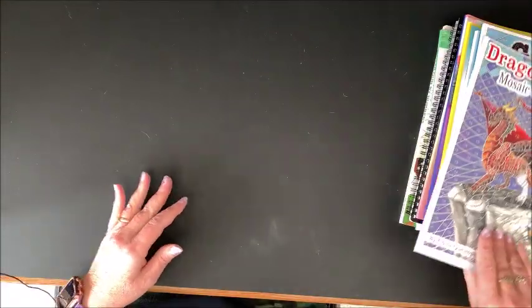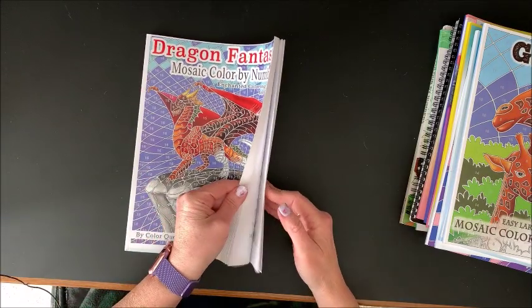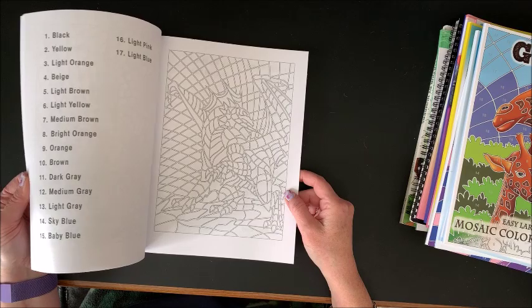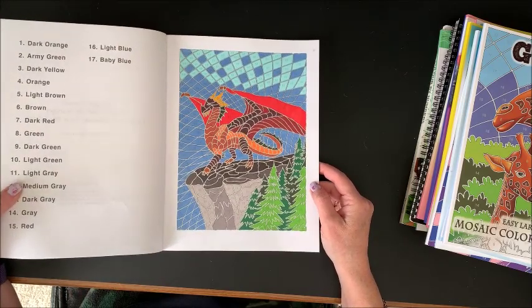Then we have Dragon Fantasy, and this was the one I was looking forward to the most. Love dragons. And this one's a little bit more detailed. Well, I shouldn't say that. It's really not that bad. I colored the very first one.